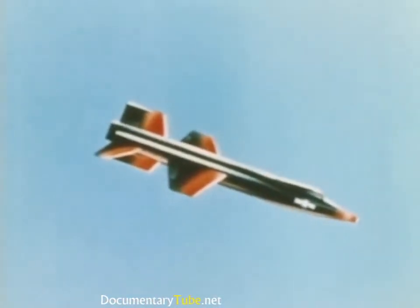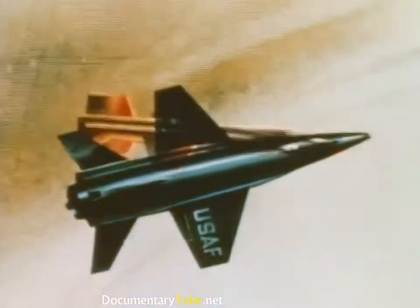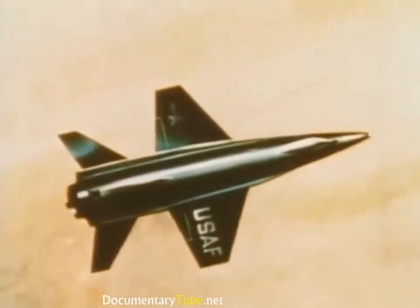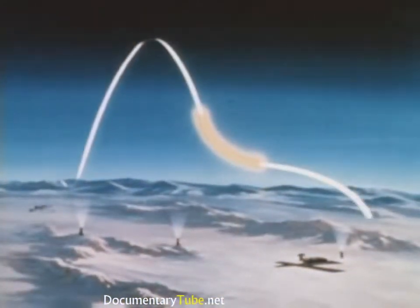Past the critical re-entry phase, the X-15 approaches the Earth as an airplane, bringing our eyewitness back from beyond the sky. From the drop to the landing, one man, the pilot, will be in control.